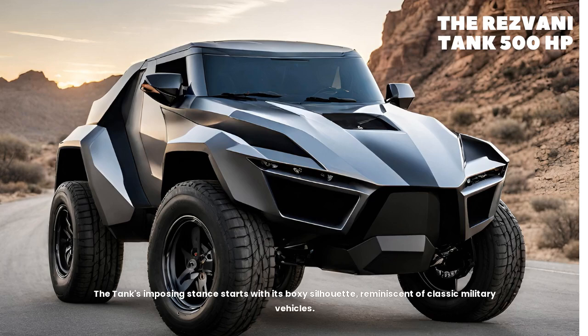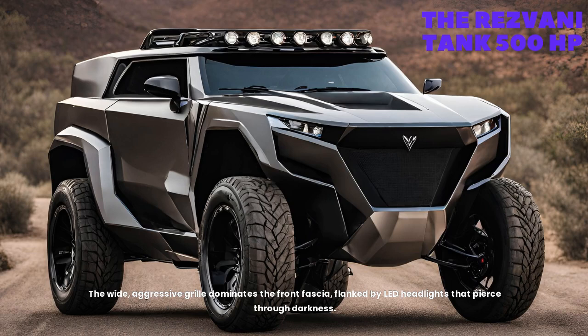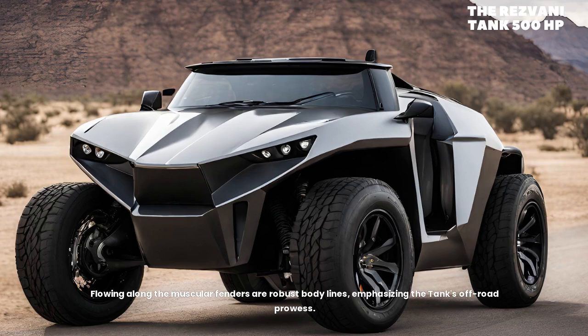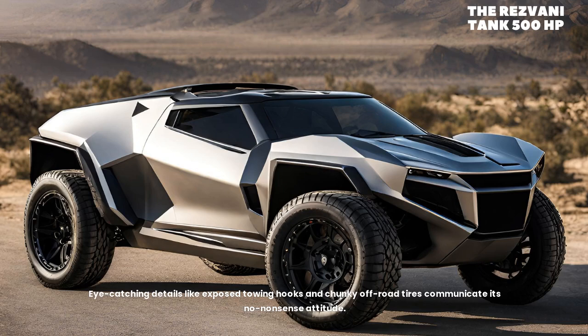Exterior, a brutal beauty. The tank's imposing stance starts with its boxy silhouette, reminiscent of classic military vehicles. The wide, aggressive grille dominates the front fascia, flanked by LED headlights that pierce through darkness. A power bulge hood hints at the lurking power beneath. Flowing along the muscular fenders are robust bodylines, emphasizing the tank's off-road prowess. Eye-catching details like exposed towing hooks and chunky off-road tires communicate its no-nonsense attitude.